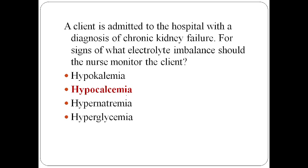A client is admitted to the hospital with a diagnosis of chronic kidney failure. For signs of what electrolyte imbalance should the nurse monitor the client?